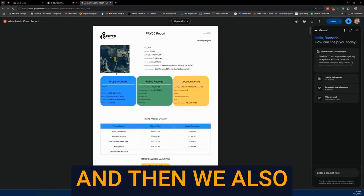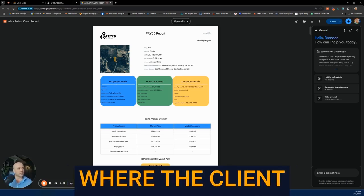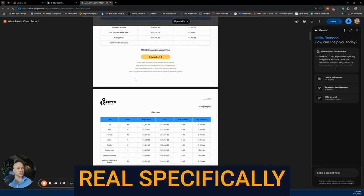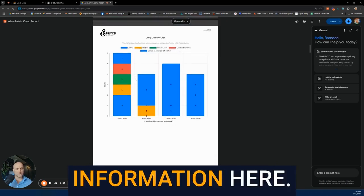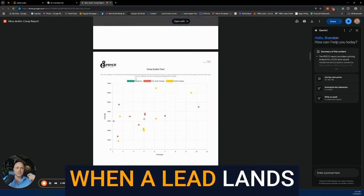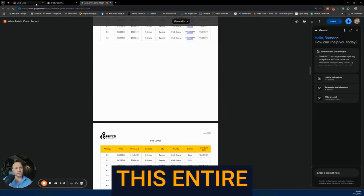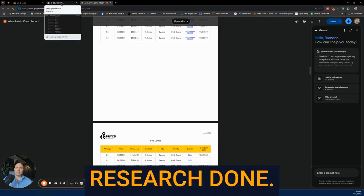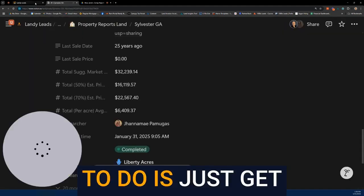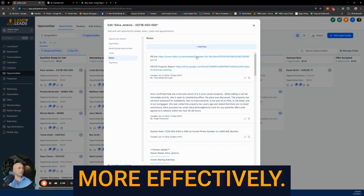And then we also purchase a priced report for you, where the client can go in and look really specifically at these properties, how much they might be worth, and get a bunch of information here. When a lead lands with our client, it's been through this entire vetting process. It lands with all of this research done. And so what that enables our client to do is just get on the phone and negotiate deals more effectively.